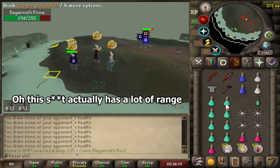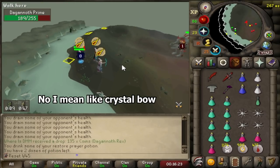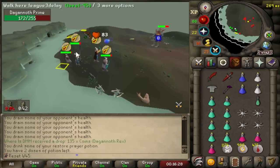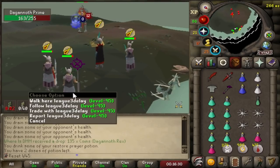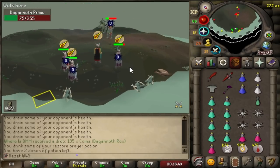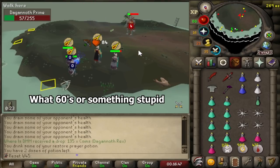Well, this has a lot of range. Defense, yeah. Why am I hitting zeros? No, I mean, like, crystal ball. Why are you maging it? Yeah, why are you maging it, Bazaar? What's wrong with you? So, if it's just hitting you, why don't I just take off my mage? Because I can switch. And turn. Yeah. All right. This hits like 60s or something stupid.